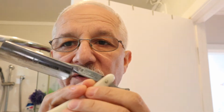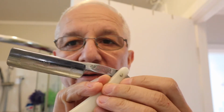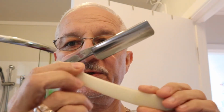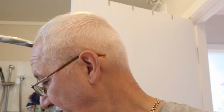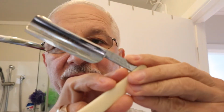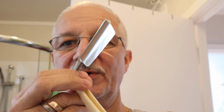Hello guys, today will be a competition of shaving straight razors. Filarmonica, Spain, number 14, excellent condition, hollow ground. And a Japanese straight razor, Towa, also excellent condition and hollow ground.